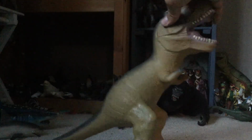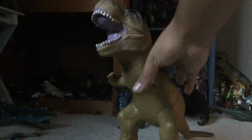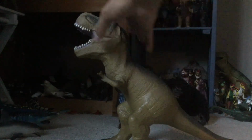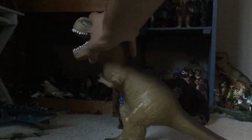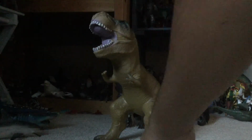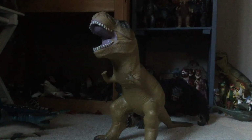Here we have this T-Rex from Toys R Us. That's part of their Animal Planet line. It's made out of rubber. I like this one because it reminds me of the female T-Rex from The Lost World Jurassic Park, which is my second favorite film from the Jurassic Park franchise. I love it. Looks really nice on the shelf. And yeah. Animal Planet Toys R Us T-Rex.